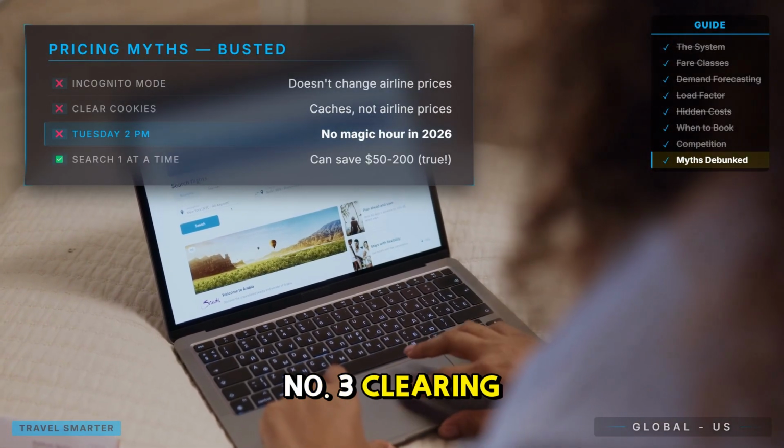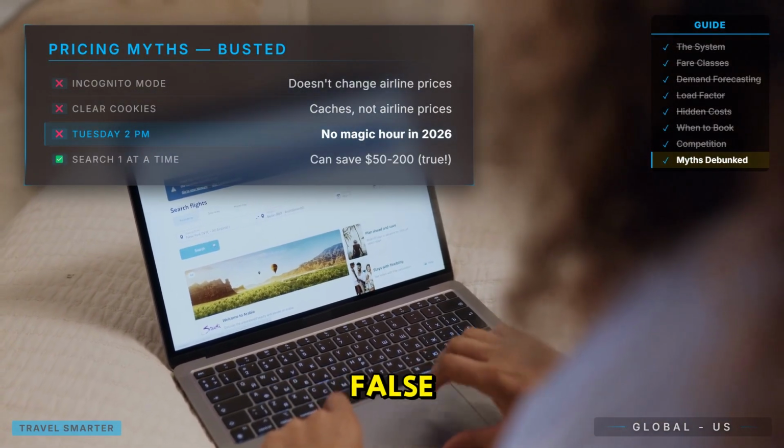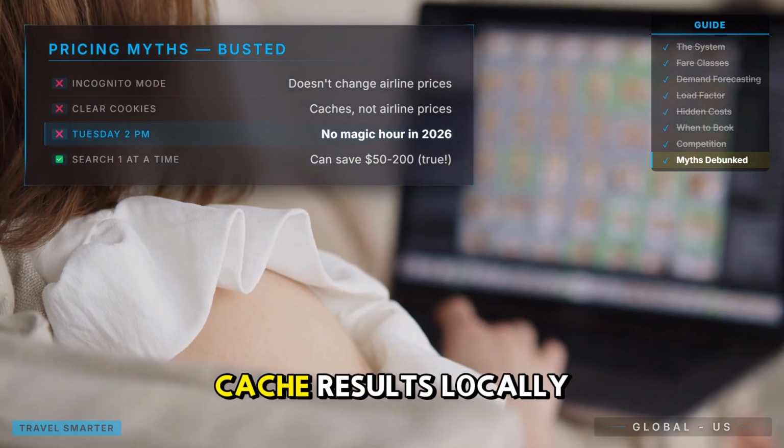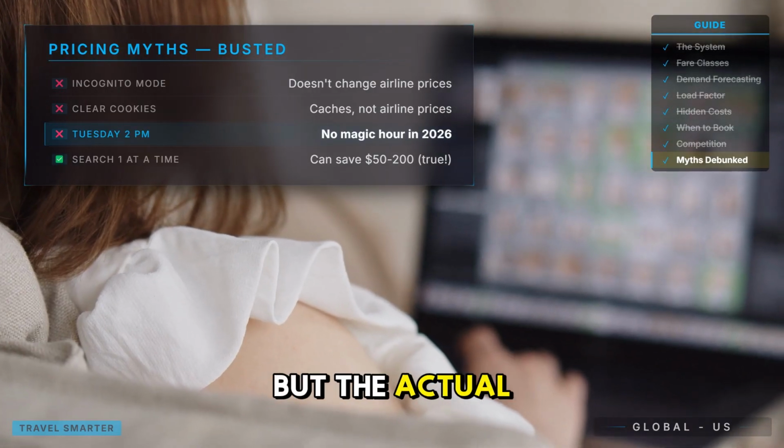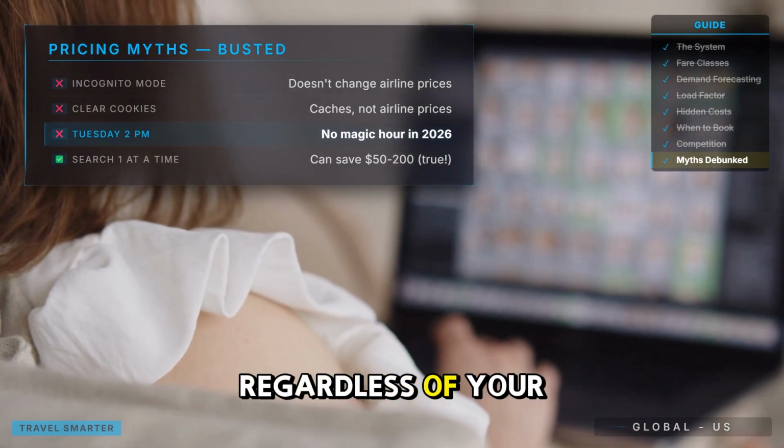Number 3. Clearing cookies resets prices. False. Flight search engines cache results locally for speed, which can show stale prices. But the actual airline fare is the same regardless of your cookies.